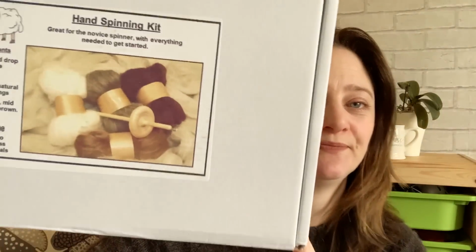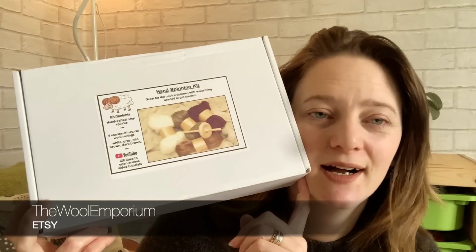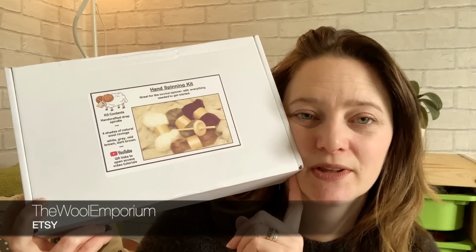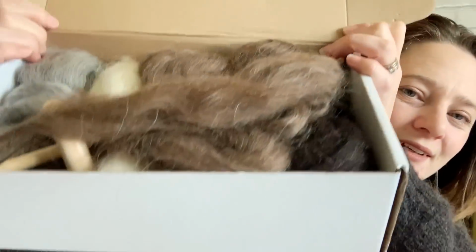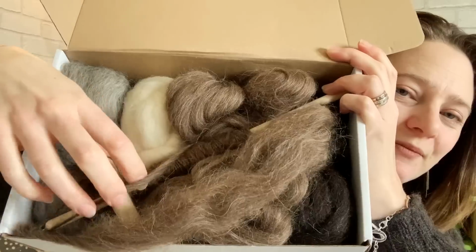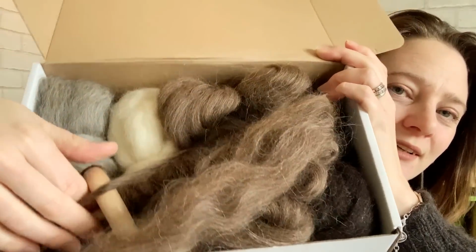Last item on the agenda. So I ordered something from Etsy, which I'm very excited about. It's a hand spinning kit from this company here, and I was very happy with what I got. For £18, that's British pounds, I got this box with a drop spindle and some fleecy stuff. Look at that. So I am getting into that at the moment. You can see the different colors, just lovely.